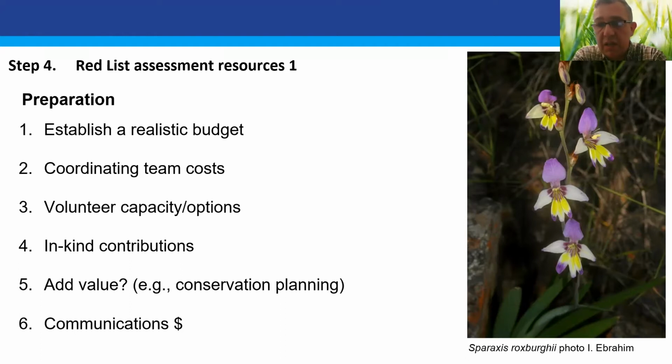The third point is you should think, are there any options for volunteers to take part in this? It might be that you can find people from your universities or other institutes, or even advertise for often junior or early career professionals that are looking to get more experience and might want to help with that process. So think about volunteer options.